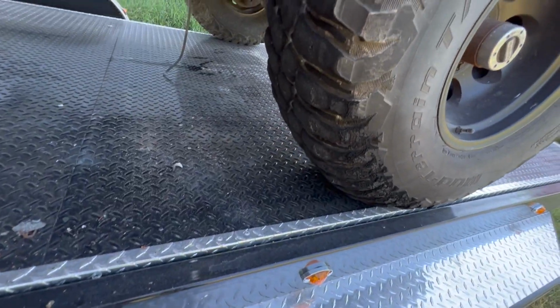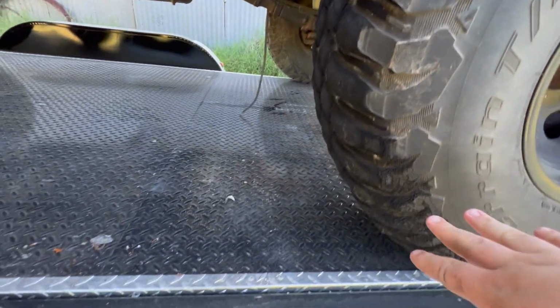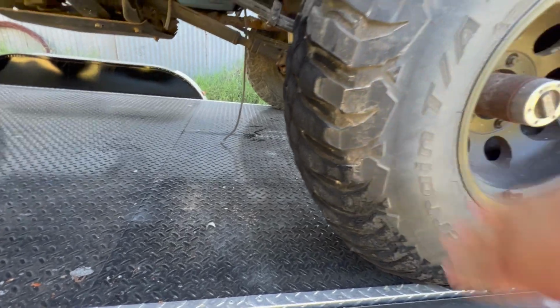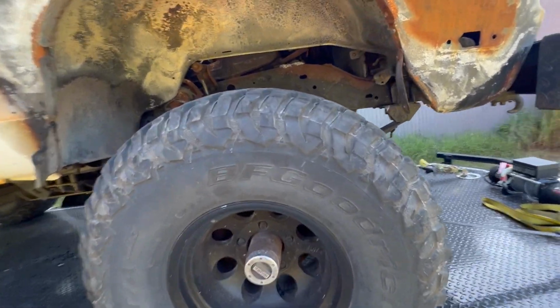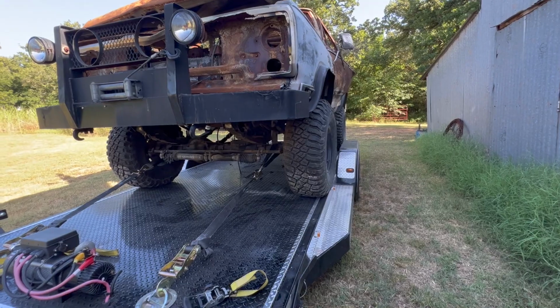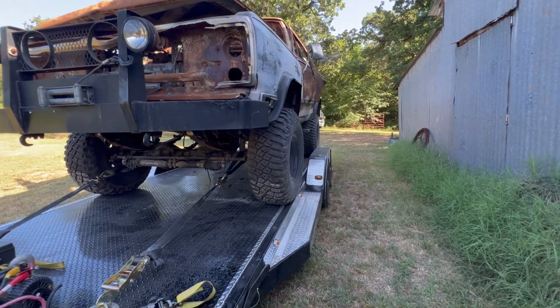You also have some fire damage on the rubber there. Now, I don't think it compromised the rest of the tire. It's still holding air. It's held air for a couple months, or at least a month now. We'll have to see. I'm going to play with it for a little bit, and I'll get back with you guys when I figure something out.